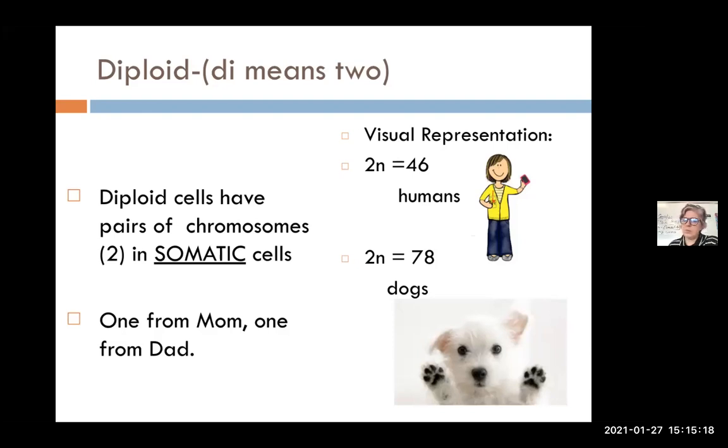And I told you that humans have 46. Other organisms have different numbers of chromosomes. Another example is dogs. They have 78 chromosomes. And remember, I showed you that we use 2N to represent the diploid number. So 2N equals 46 for humans, and 2N equals 78 for dogs.